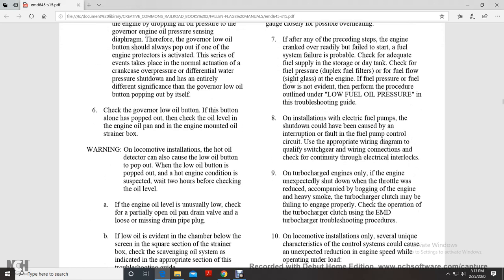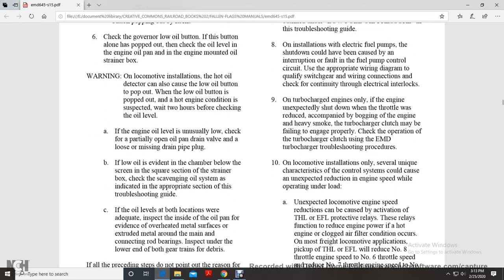On turbocharged engines only, if the engine unexpectedly shuts down when the throttle is reduced, accompanied by bogging of the engine, heavy smoke, or the turbocharger clutch failing to engage properly, check the operation of the turbocharger clutching using the electric motor division turbocharged troubleshooting procedures.